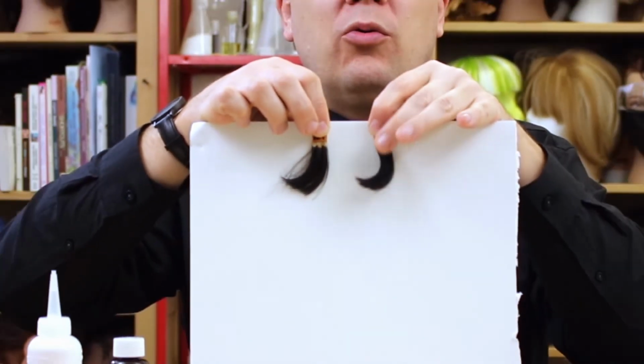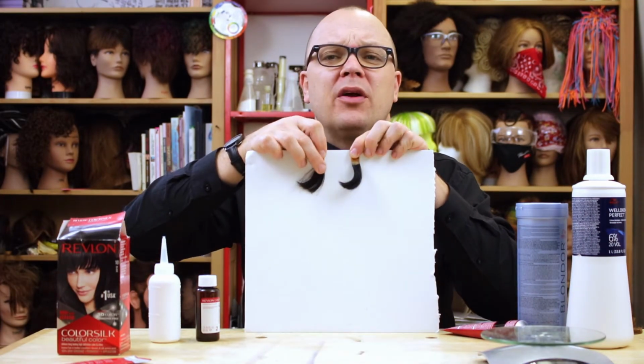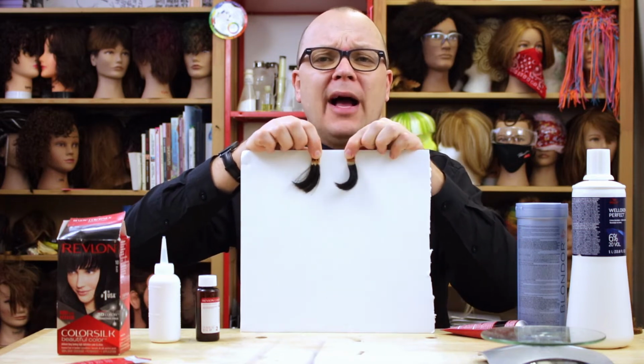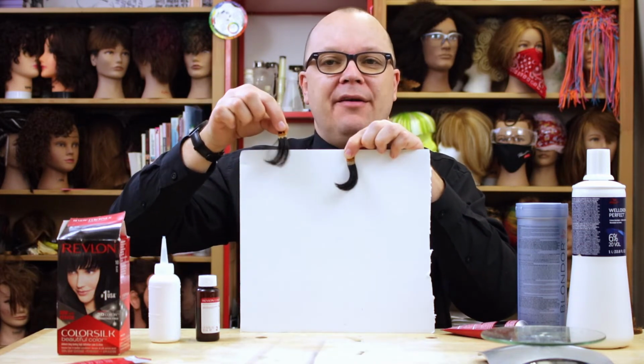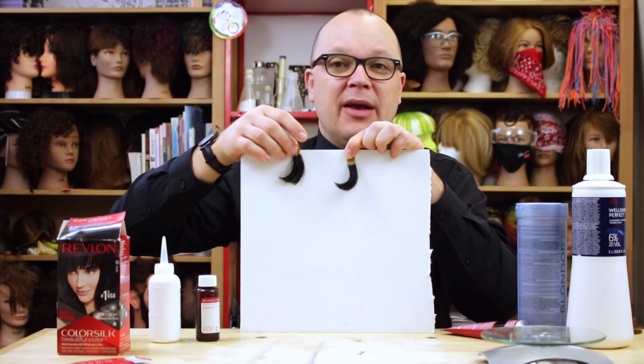This one feels like a cooler black. No, I don't know. This one is a pretty cool black as well, but it's like a greener black, whereas this is a bluer black. Now, as a professional stylist, I could take my Matrix color and add additives to it. I can make it look less green. I can make it look more blue.